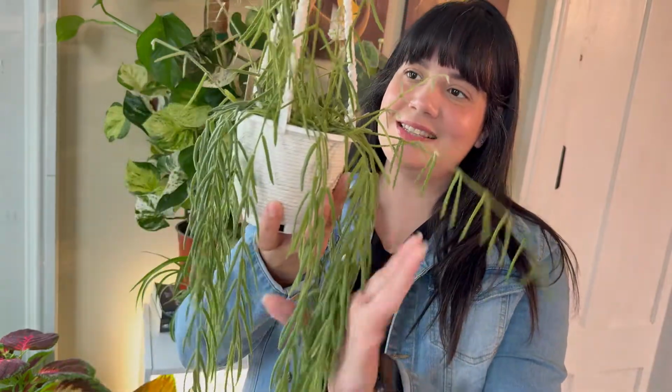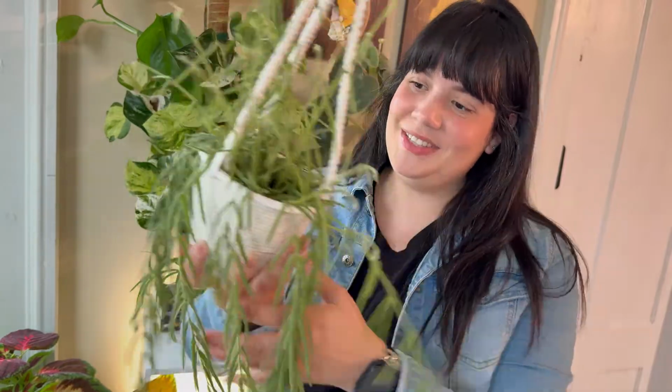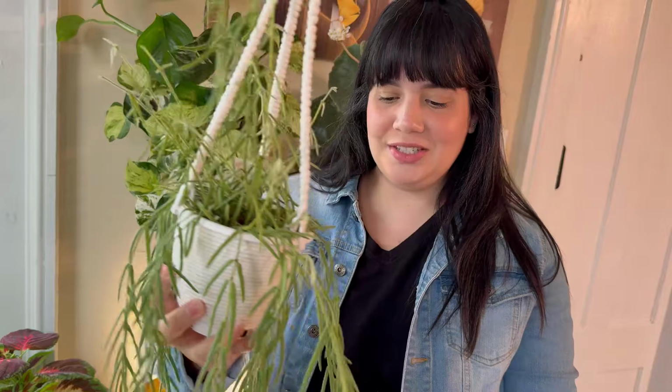Last time I was at my mother-in-law's house, she actually saw this plant in one of the videos. And she asked me if this was a rosemary plant, and if it was, she wanted some cuttings. And I was like, well, no, it's a Hoya, but I will definitely give her a cutting of this. She's growing like a freaking weed. So yes, my number 5 is my Hoya Linearis. Thirsty plant. She is thirsty AF.